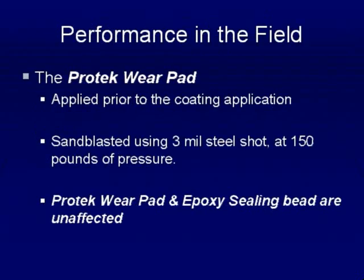Recently, we were approached by a client who was fabricating a piping system in Paris, Texas. The pipe was to be installed in Washington State. He needed the pipe to be ready for installation as soon as it arrived on site. In order for that to happen, he wanted to be able to install the wear pads prior to the coating process, which would require sandblasting.